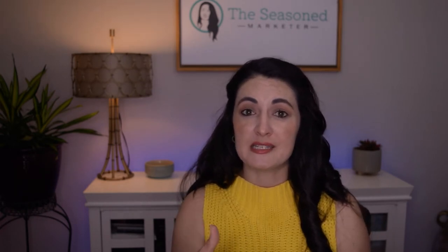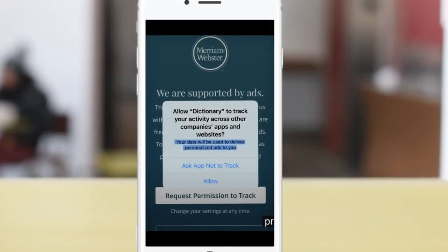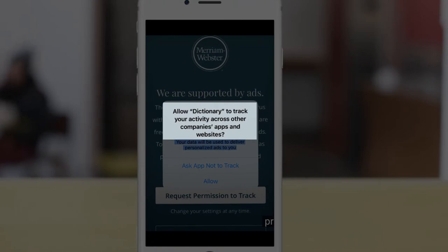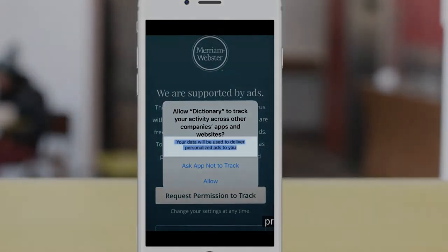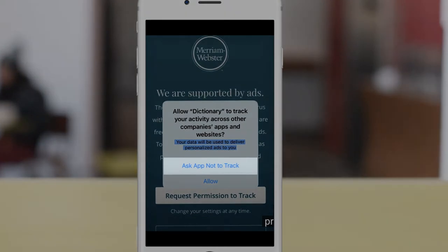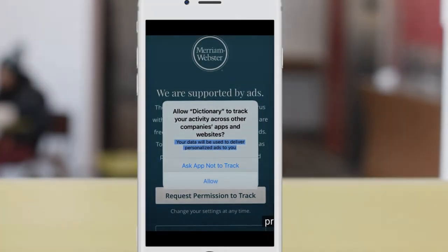What will that look like? Once the iPhone user does the update and they go to log into an app for the first time, a pop-up box will appear. That pop-up box will look like this and will have the following verbiage. Verbiage that asks, allow app name to track your activity across other companies' apps and websites. Room right underneath the question that will allow the app to include their own verbiage as to what they'll use the data for. More than likely, this verbiage right here will be something along the lines of, your data will be used to deliver personalized ads to you. And then an option for ask app not to track and an option for allow.